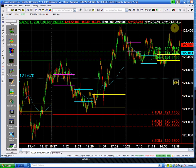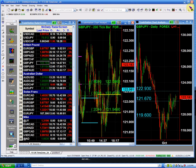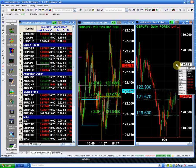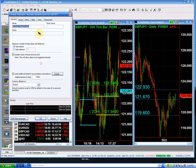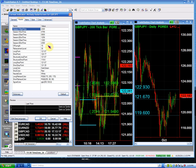And we're going to buy it above the high of the day, which is 122.36. So the high of the day is 122.36, so I'm going to buy it above 122.36. So I'm going to enter now my numbers. I'm going to buy it, my long point, above 122.36.